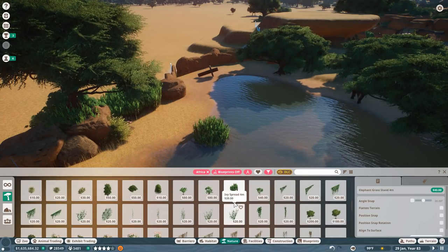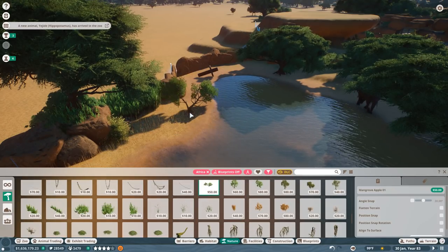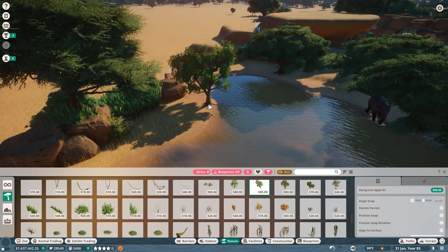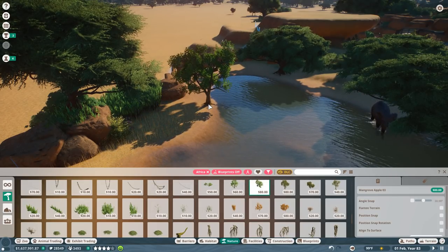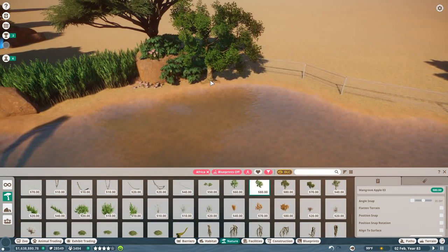Maybe not the elephant grass, because now we know the elephant grass creates like a blockade. Oh, look at the little mangrove. Those are kind of cute. Hopefully I made it deep enough that everybody will be able to swim too. That's very important.